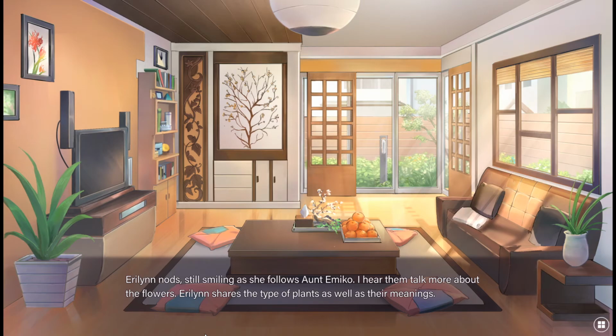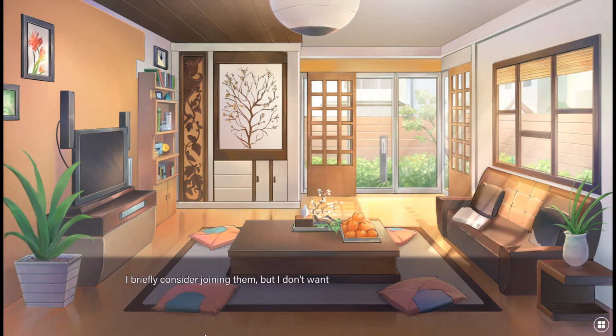I hear them talk more about the flowers. Erlyn shares the type of plants as well as their meanings. I briefly consider joining them, but I don't want to intrude. The two of them haven't really had a chance to bond yet. Once their conversation is over, I hear the door open again as Aunt Emiko returns to the bakery. I join Erlyn in the hall.